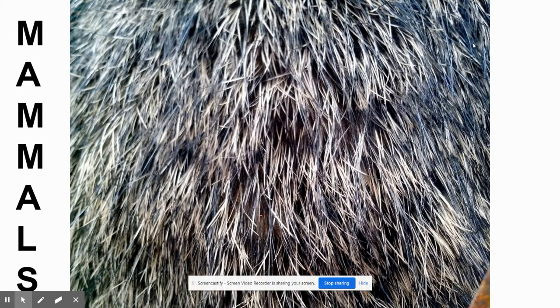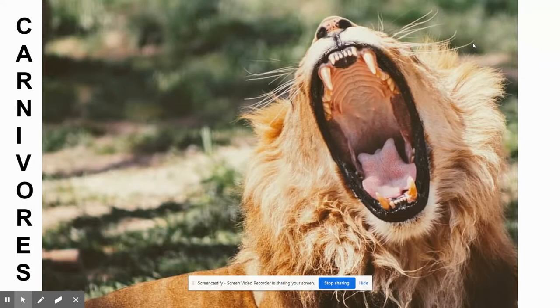Good morning, field biology. Today we will talk through the second half of the carnivores, numbers 19 through 42. So once again, we're still on carnivores here. Recall that carnivores are meat eaters.